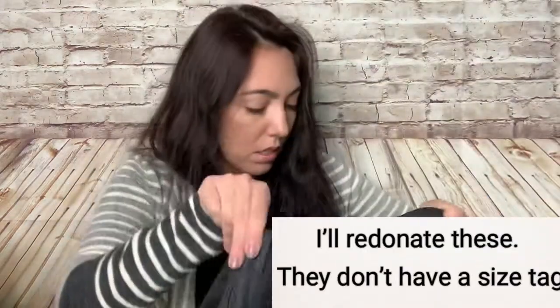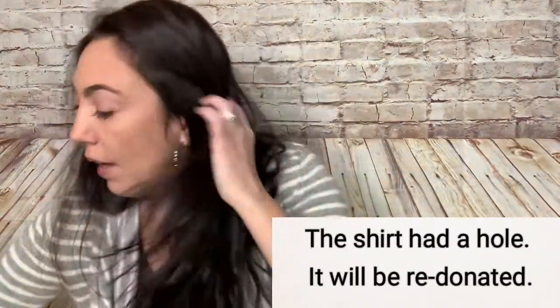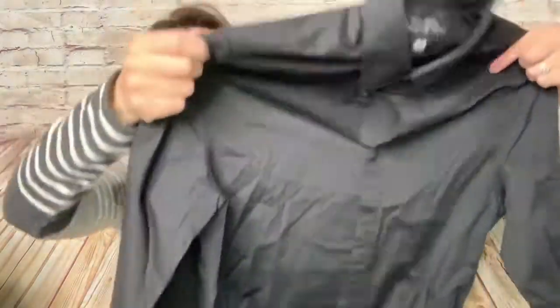So let's see here. What is this? No brand. Oh, here. Kenneth Cole, New York. I don't see a size anywhere. There is no size. Then H&M Easy Iron Slim Fit, size small, button down shirt.